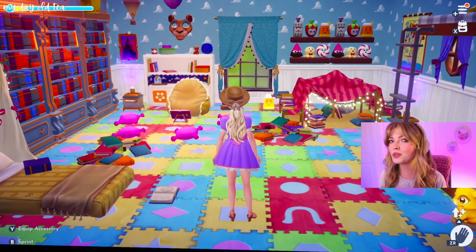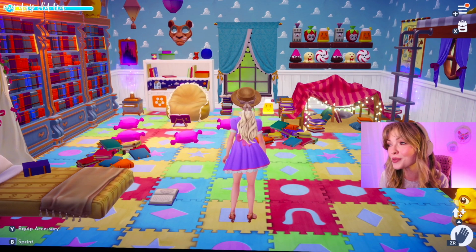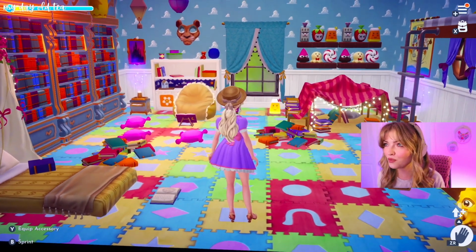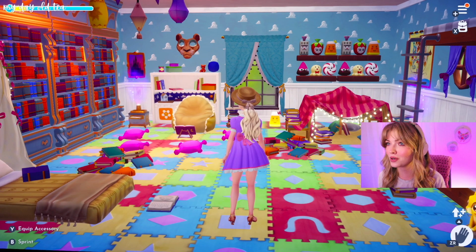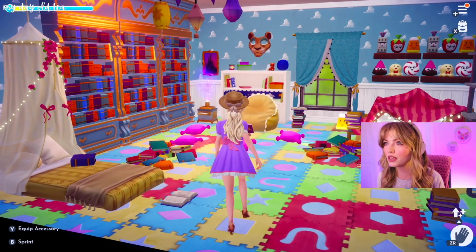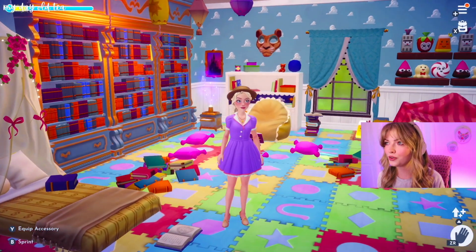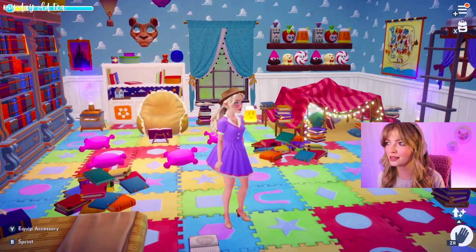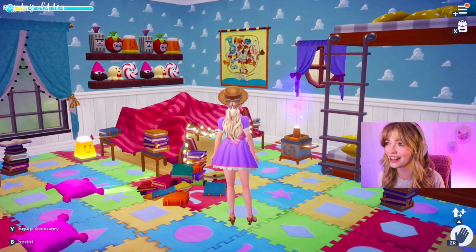So I wanted this room to be a cozy reading and story time room. I have lots of books scattered throughout the room. As you can see, they're kind of all over the floor. And also these lovely bookshelves against the wall here. You'll notice I've been trying to use as much colorful wall decor as I can in this house as well.